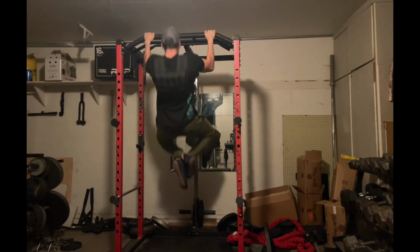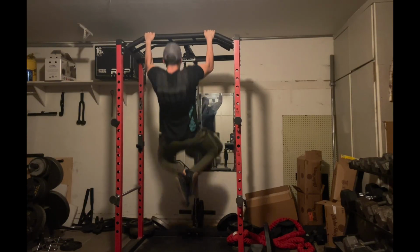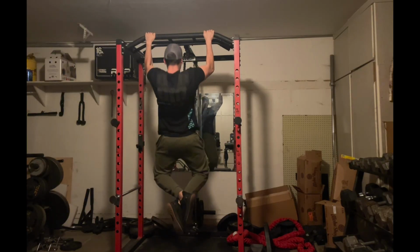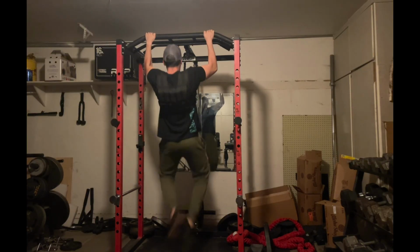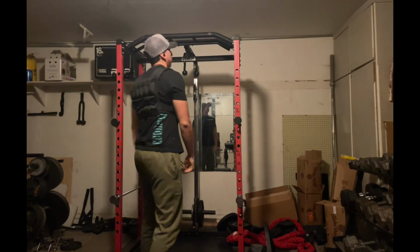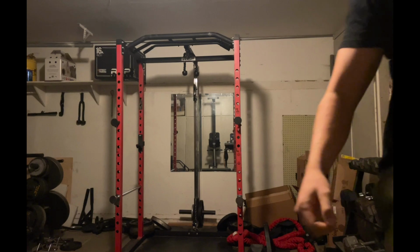So a lot of what I've been doing lately, I've been training with the weighted vest, doing as much body weight stuff as I can. And as you can see here, I've been doing some pull-ups, and the heavier I get, the harder these get as well. So I'm trying to just stay consistent on those and max reps until failure. And they're getting there. They're not as easy as they were, but they're getting there.